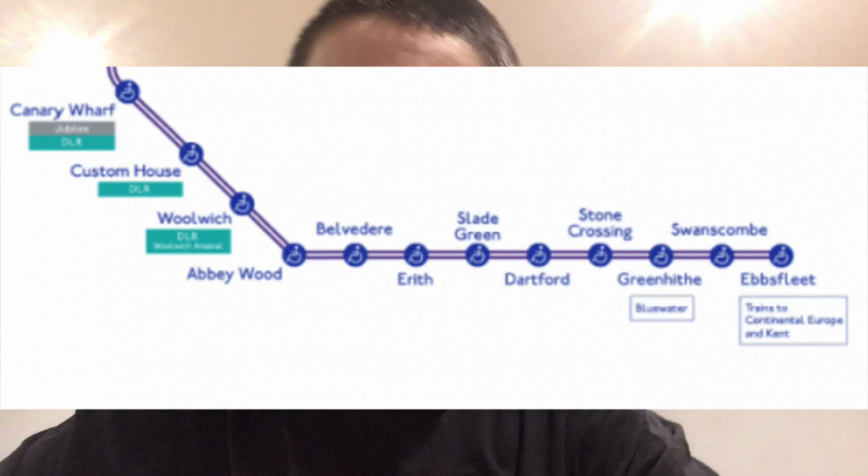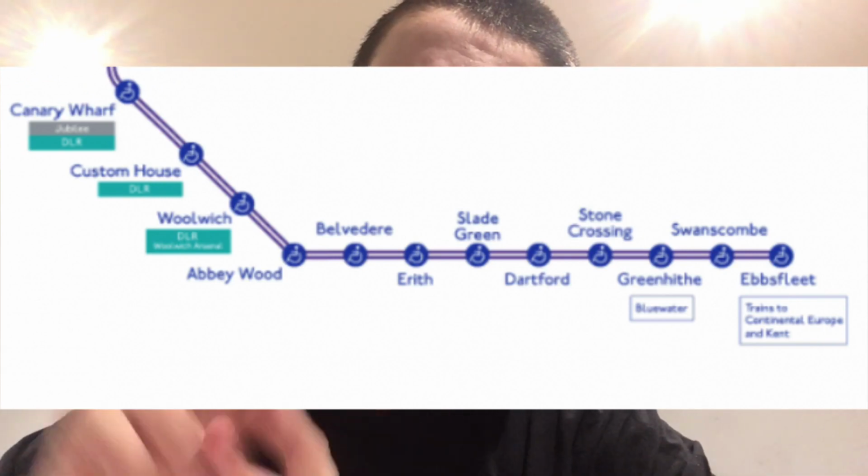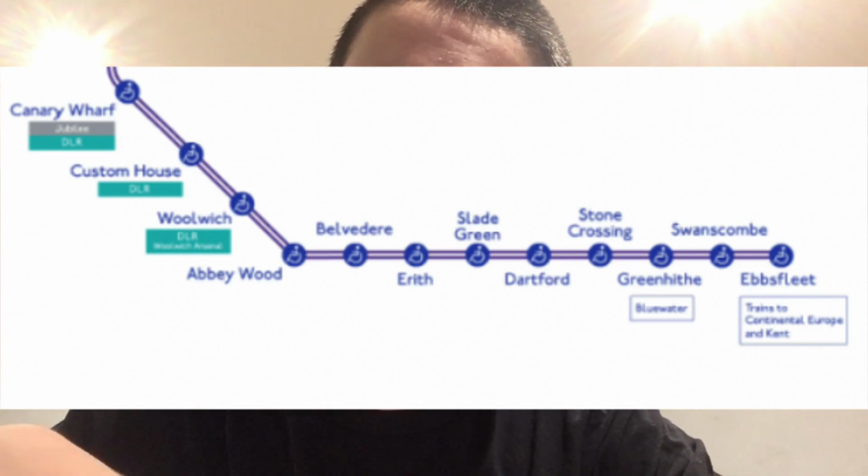Before we go, we're going to be talking about a possible future extension of the Elizabeth Line, from Abbey Wood all the way down to Ebbsfleet. Watch this space, it could happen, but I'm not too sure. I've heard rumours about it, but do let me know in the comments below if it's happening, if you know a lot about Abbey Wood Station, or if you work at Crossrail. Just let me know in the comments, yeah?